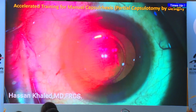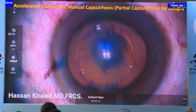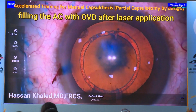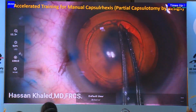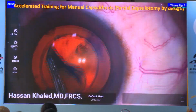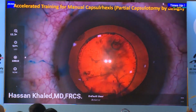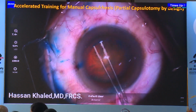So now, this will be great for a fellow to come in and do training, and then just manually, after doing their OVD fill with their preferred OVD, you can just come along and manually do a rhexis, and it's going to be great for training. And you have a strong rim if they go a little bit too aggressively, really working on the tangential motion rather than the radial motion.